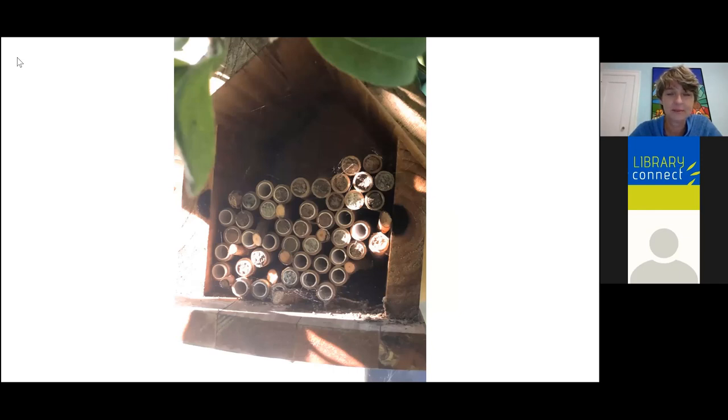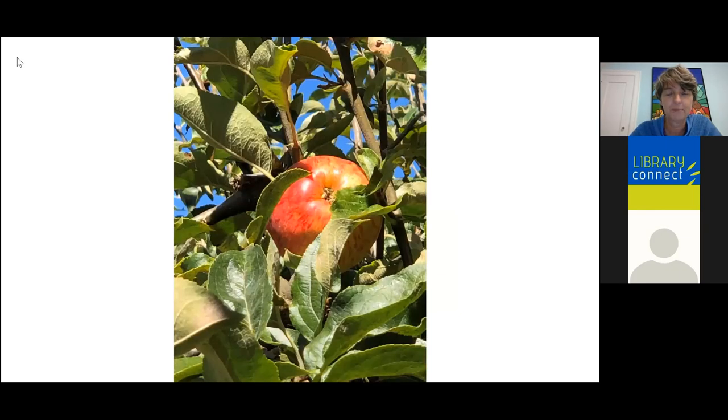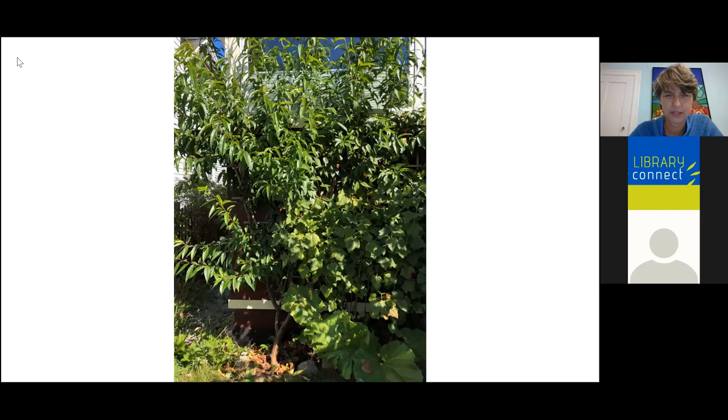But the mason bees, of course, pollinate our apple trees. We have 3 different apple trees. I'm not as fancy as Laura, so I got the apple trees before they invented the columnar apple trees. Anyway, the mason bees, of course, help with the apples. They help with the plum tree that we have, the cherries, and they helped with this one, which some of you may recognize as a peach tree.